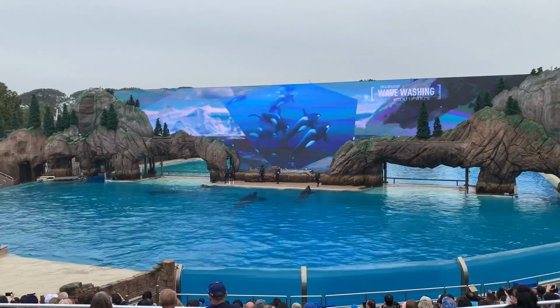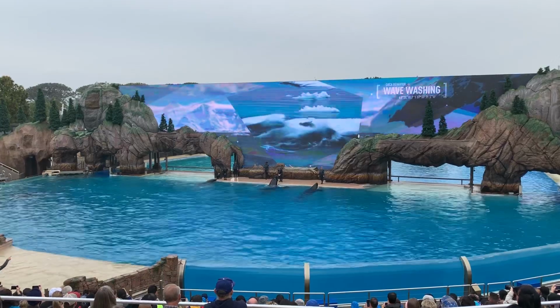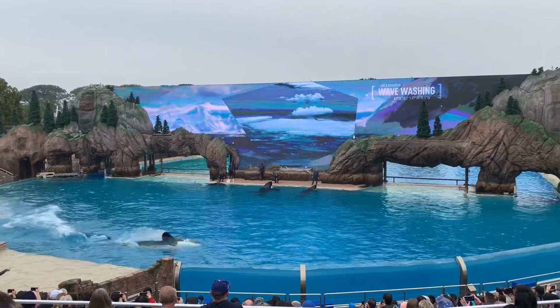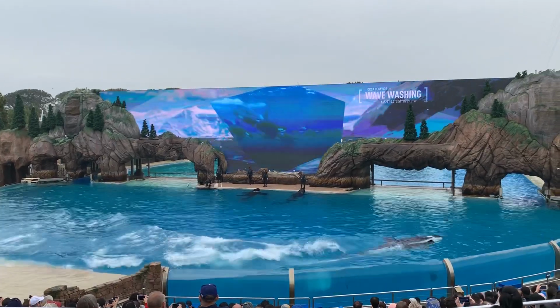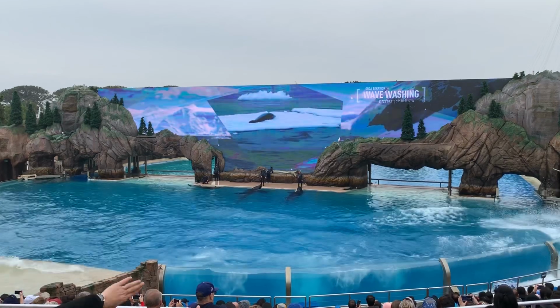Orcas have actually learned how to create a wave that washes over floating ice, knocking seals into the water. Watch as our whales demonstrate the same type of wave-making technique, demonstrating one of the many complex and impressive hunting abilities killer whales have learned around the world.